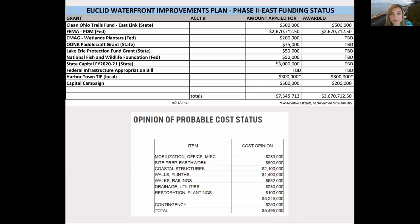So as you can see on this chart, the city of Euclid to date has applied for a little over $7.3 million. Again, we have been awarded a little over 3.6 of that and look forward to continuing to update the progress on those grants that we have applied for, as well as seeking additional state and federal awards.